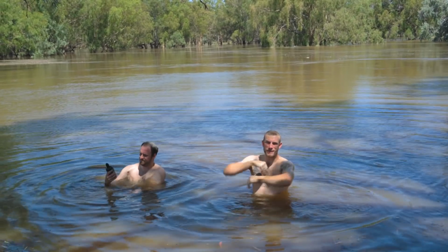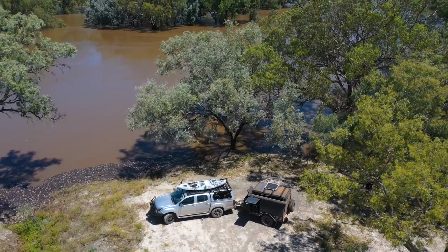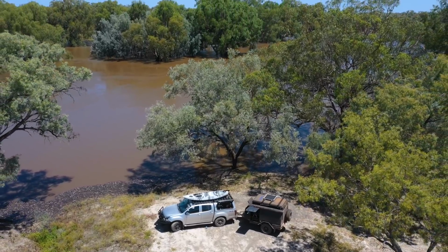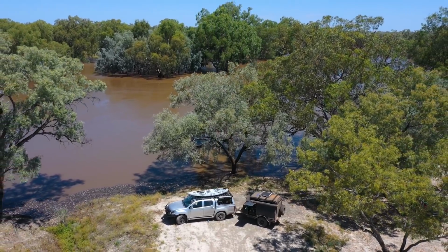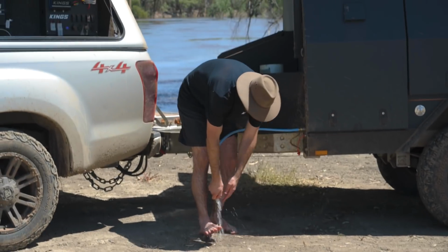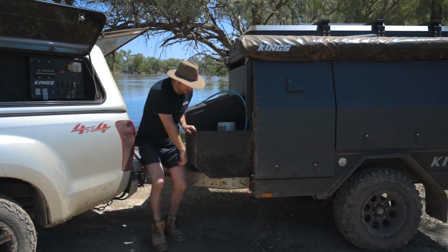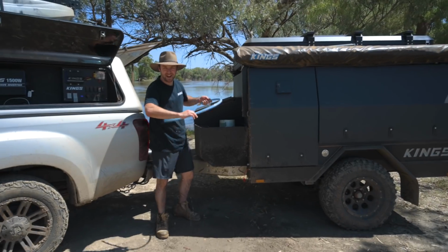This is 100% plant-based. Organic. Now I can't stand having dirty feet going back into my boots on a long drive, so I'm taking full advantage of the MT1's built-in water tank and washing off. How's that for luxury at camp?